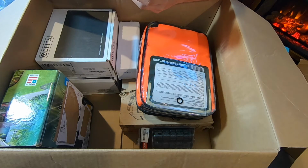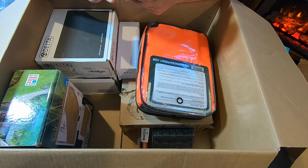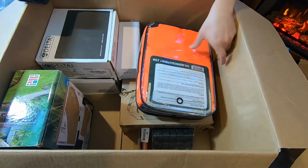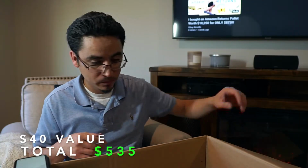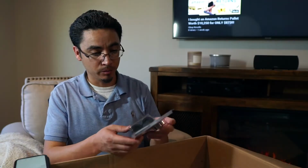So brand new, they're listed for $42 on eBay. And I'm showing that they have sold on eBay for $42. So we'll be listing that on there. That'll be about a $9 shipping.